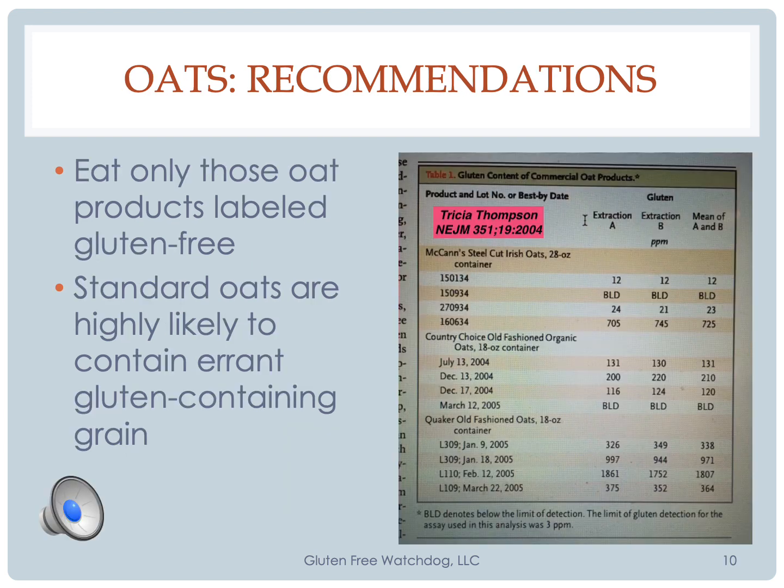So what are the recommendations for oats specifically? Eat only those oat products that are labeled gluten-free. This is an exceedingly important recommendation to follow. Standard oats are highly likely to contain errant wheat or barley grain, as you can see from the table. The oats tested were standard oats. Levels of gluten varied widely between brands and within brands, with levels ranging from below the limit of detection to almost 1900 parts per million. These test results are in keeping with what we know about oats and cross-contact. It is very, very spotty.